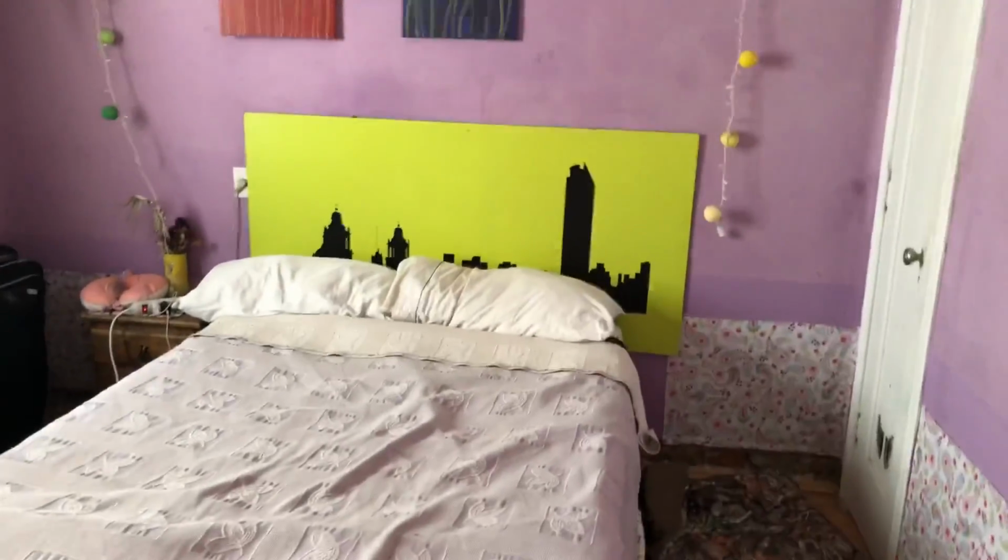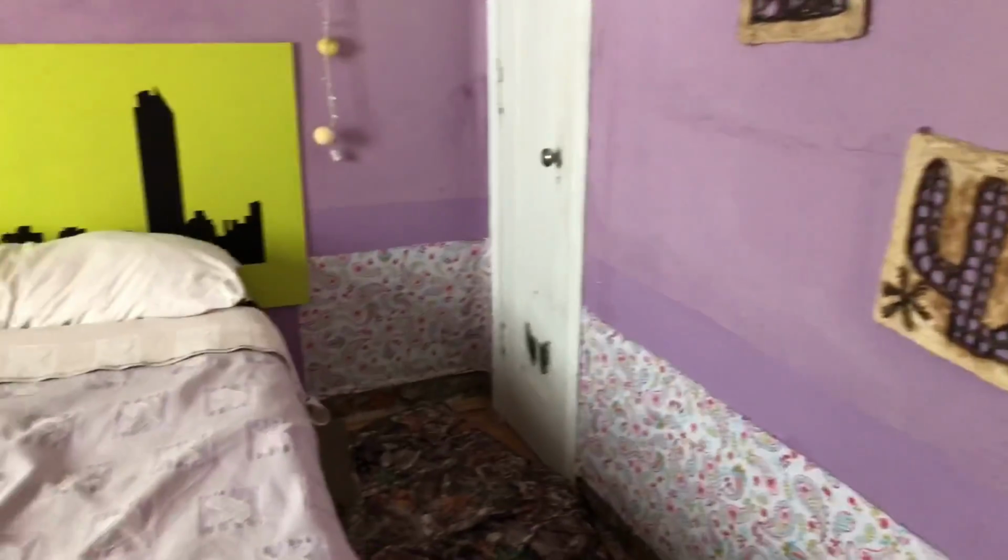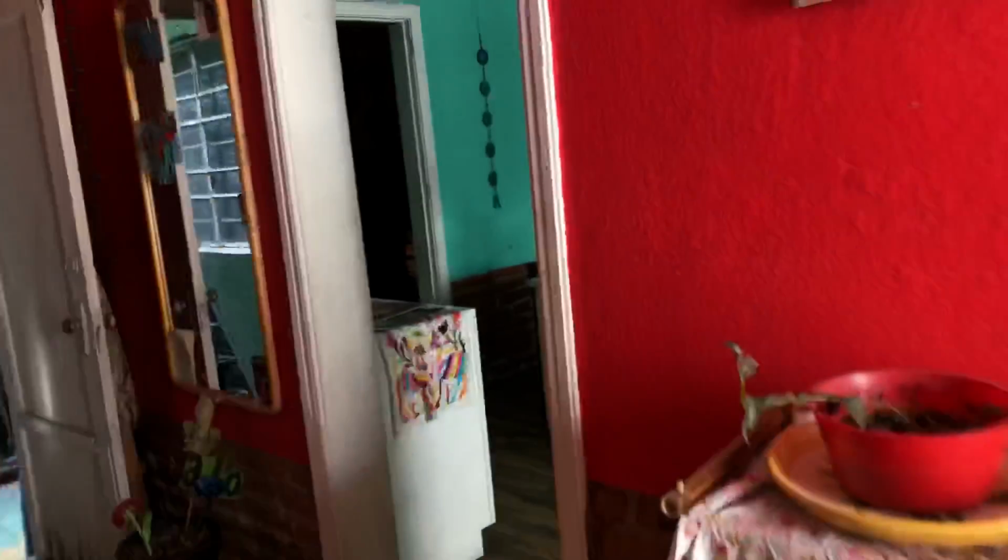Again, we're paying 29 bucks a night US. So here's the room. And actually these lights come on and stuff too. So they got some string lights up here. So plenty enough room. That's the bed for Bogey right now.